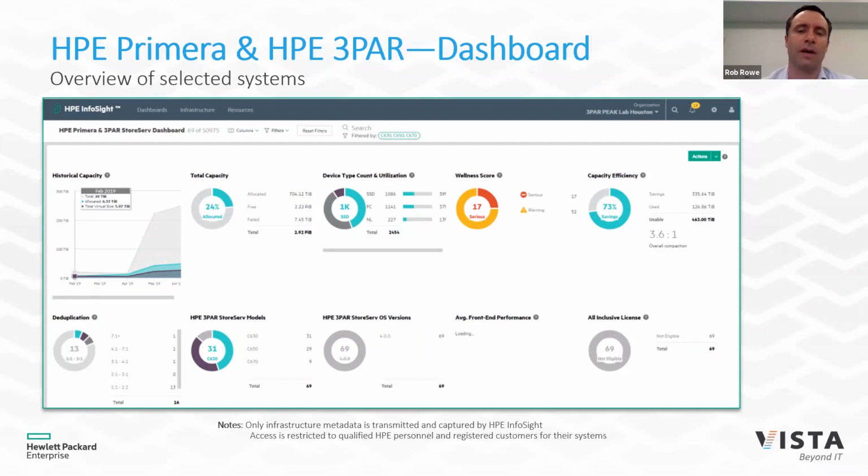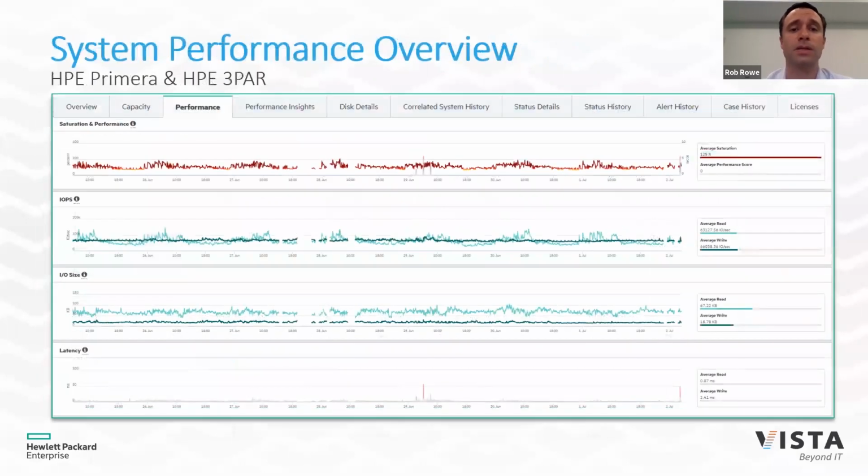Nimble has had this for a very long time. So I really like what HP's been doing with this, and incrementally adding capabilities and features for other platforms, and again, the insights that you can get into this are just incredible. And we also have the ability to dive down into an individual storage array or an individual workload, and again, the insights that we can get to help resolve issues or do a little bit of tuning is incredible.